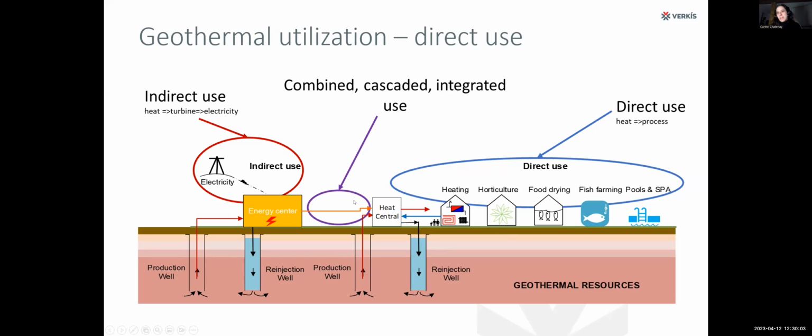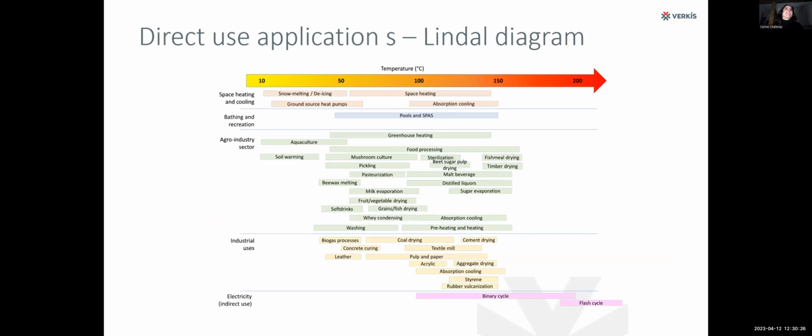We have something in between that we're keen on promoting in Iceland because we have many examples, which is combined. It's also called cascaded or integrated use, when we do everything: we produce electricity, but we also have direct use and we use the byproducts of geothermal. That's for advanced people. I won't talk about that, but if you want to hear about that, you're welcome. I can give you more info on that.